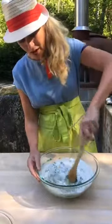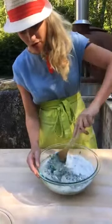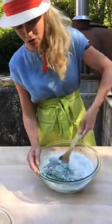So now we're just going to mix in flour. I started with 1 cup of flour. To those quantities that I gave you earlier, you usually wind up using about 1 3/4 or 2 cups.